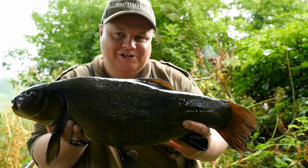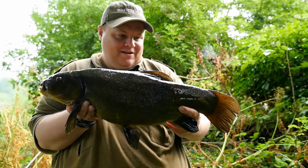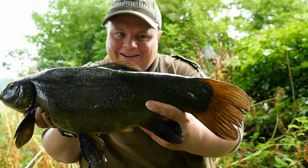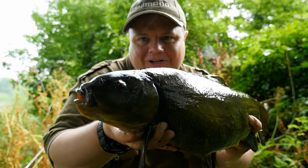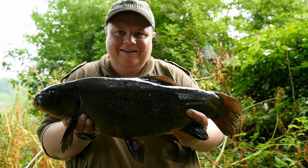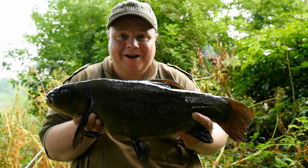And as I say, like all the fish in here, really nice and dark. Lovely paintbrushed paddle to it as well, to see where they generate all their power. They're such lovely looking creatures, aren't they? Really lovely. Orange teddy bear eyes. Anyway, let's get this lovely looking tinker slipped back so it can fight another day.